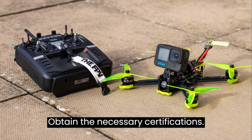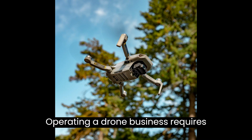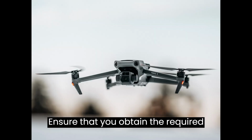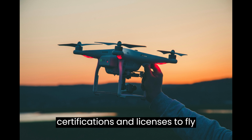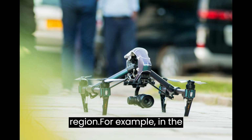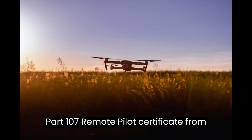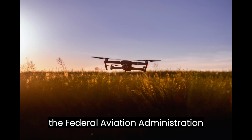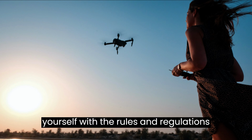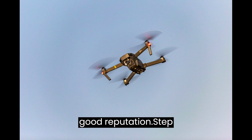Step 2. Obtain the necessary certifications. Operating a drone business requires compliance with legal regulations. Ensure that you obtain the required certifications and licenses to fly drones commercially in your country or region. For example, in the United States, you'll need to obtain a Part 107 remote pilot certificate from the Federal Aviation Administration, FAA. Familiarize yourself with the rules and regulations to operate within the law and maintain a good reputation.